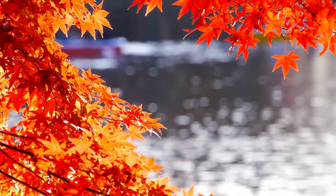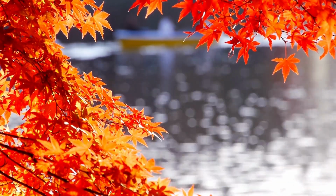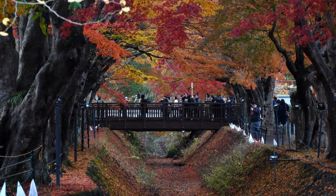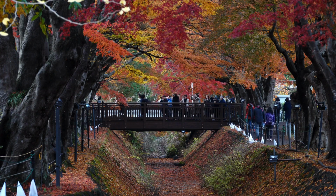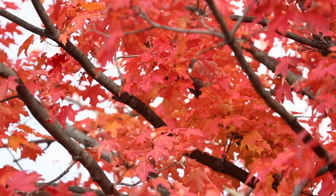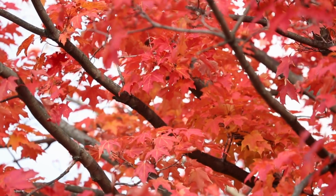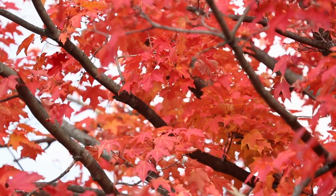Okay, time for some fun facts. Did you know that the brightest fall colors happen when the days are sunny, but the nights are cool? It's all about the perfect balance of weather. Some places are actually famous for their fall foliage, like New England in the United States and Kyoto in Japan. People travel from all over the world just to see the leaves. Oh, and here's a cool one. Scientists believe that anthocyanins, the red pigments, may actually protect the leaves from sun damage as they're breaking down. It's like nature's sunscreen for leaves.